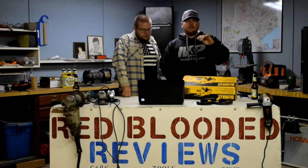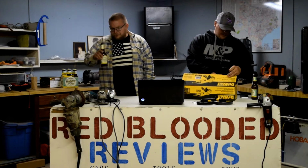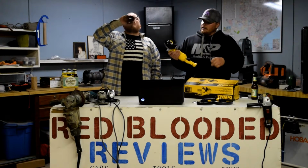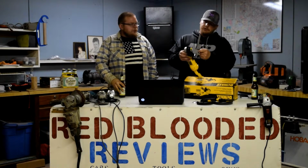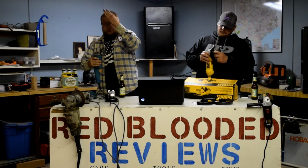It actually comes with a hex key. I didn't really know what that was for until I pulled it out. And the hex key goes inside of here. Press this button and it loosens off. That's a little different from what I'm used to on the Makitas. Yeah, the Makitas, I just slap them and they come right off.